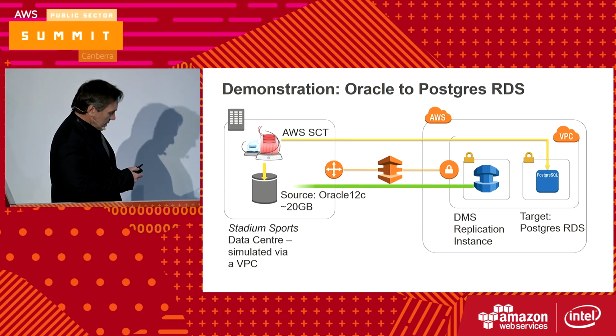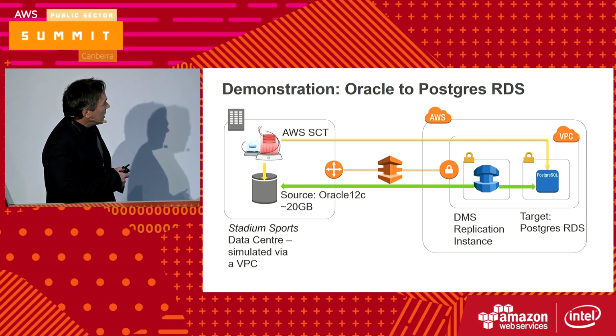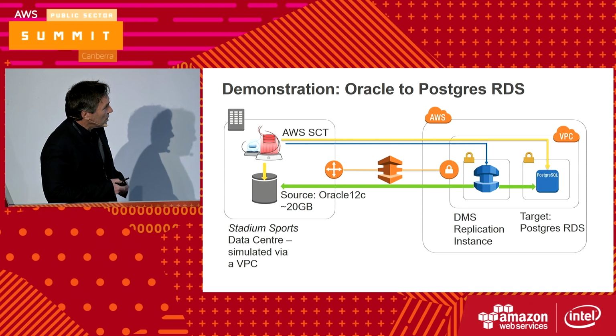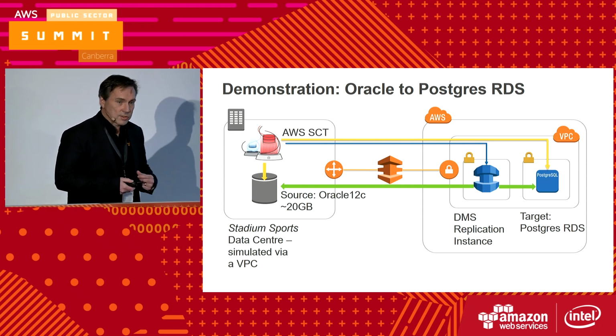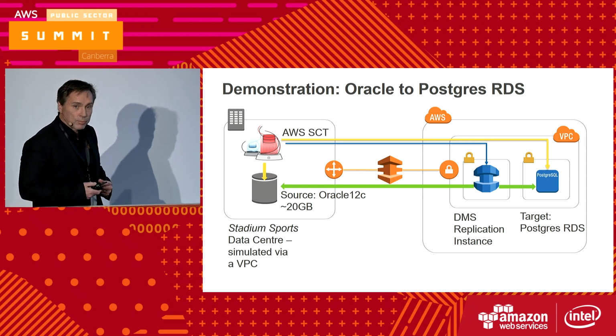The next thing is the DMS instance is going to connect to the source. It's going to connect to the target. And then I'm going to use the Schema Conversion Tool to actually control that replication instance. So this Schema Conversion Tool will be the dashboard as such for the whole process.